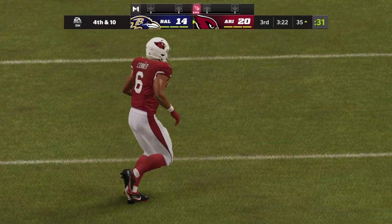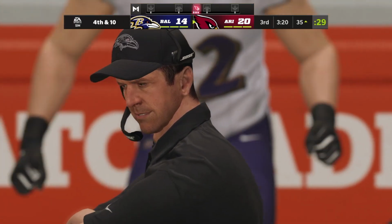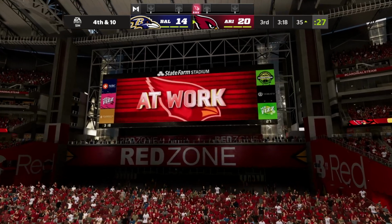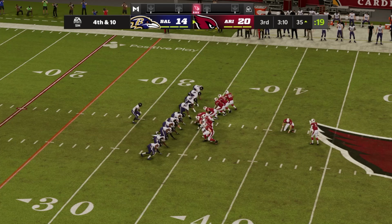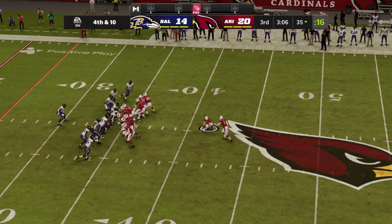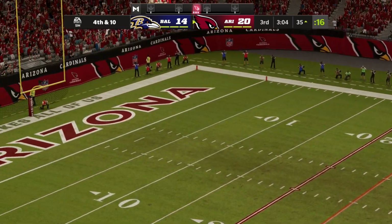Well, they certainly had success throwing the ball on this drive, and not as much running it, as we saw once again on that last play, stopped after a very short gain. But I wouldn't abandon the run totally, because otherwise pass rushers just tee off on your quarterback. Makes it very, very difficult for him in that situation.